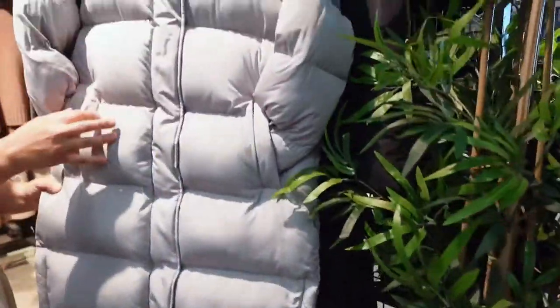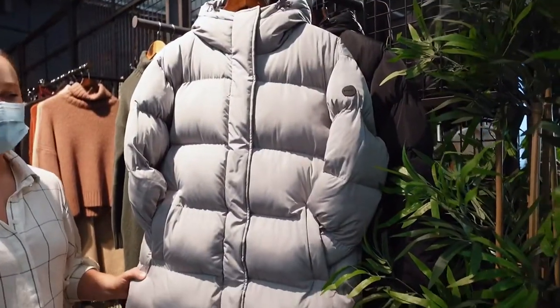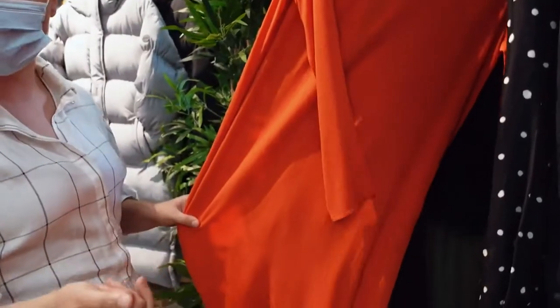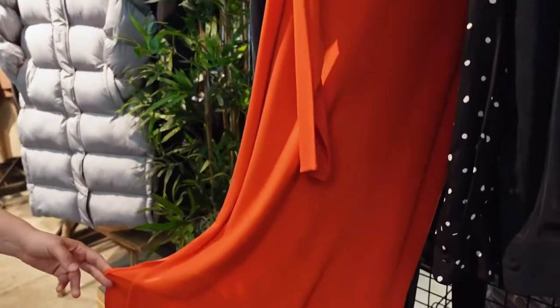Oh, this is amazing. I've got something similar like this. Yeah, it's so good. This is a really key piece for us. So it's a recycled outer and a recycled shell, which is amazing. Our women's wovens and soft separates. This is a fabrication called EcoVero, which is made from renewable wood pulp. So again, just really emphasizing that sustainable message. And also, it's just about having a really premium edge.